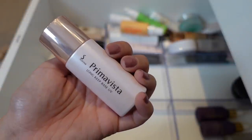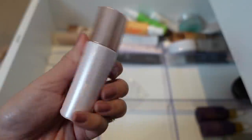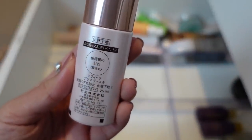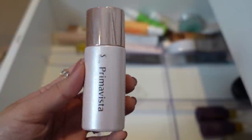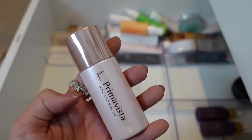So this primer, Prima Vista, I think I got this off YesStyle or Amazon, I'm not entirely sure. I think this is an Asian brand. I think it's Japanese. Yeah, it's a Japanese makeup brand. This is so mattifying. It is so good. And I love this size as well. It's not too big and it's very lightweight. So yeah, I'm gonna keep this.